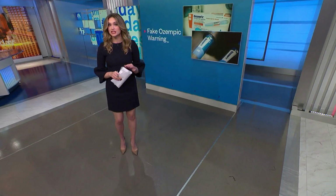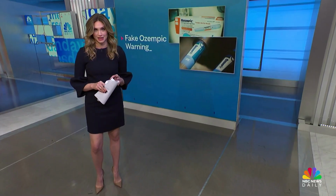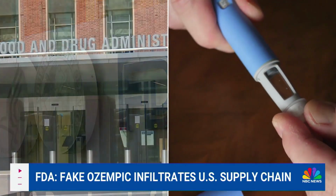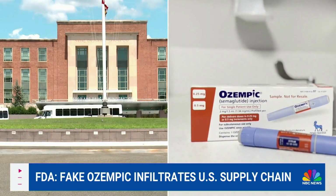The FDA is warning patients and doctors to make sure that their Ozempic prescriptions are legitimate after several hundred units of a counterfeit version were seized in the U.S. Novo Nordisk, the maker of the diabetes drug, first informed the health agency about the issue earlier this month. NBC News medical analyst Dr. Vin Gupta joins us now with the details.